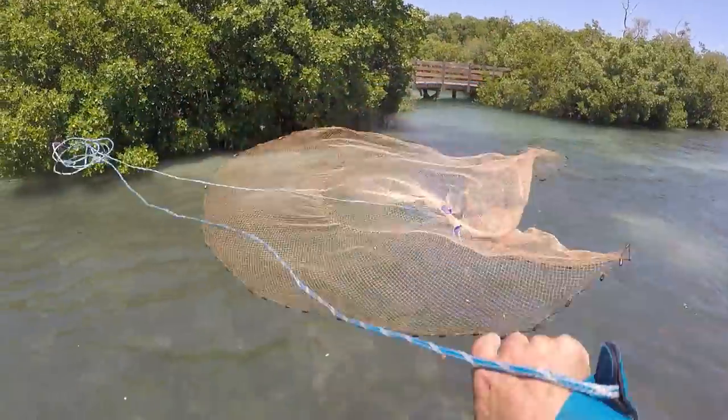When I'm out there on the flats and I'm throwing a cast net and I want to get pinfish, right, I didn't have any chum, so what I was doing, I was just letting the kayak drift across the flats, and I was looking for these little pods of pinfish. They'll be down there just buried in the grass, just flashing all around, and you'll see them, and you just throw the cast net on him. All right, let's get back on it.